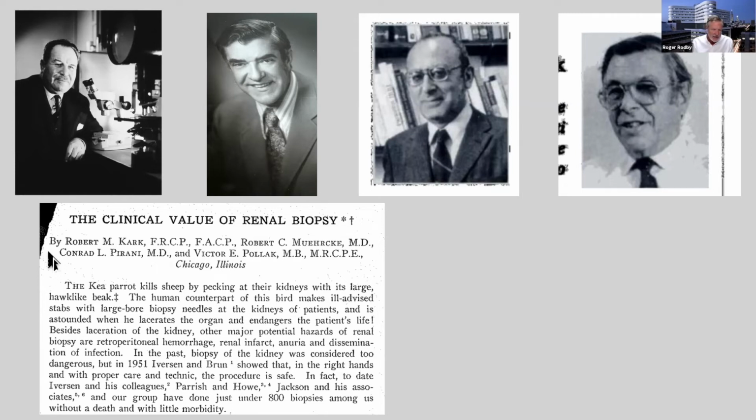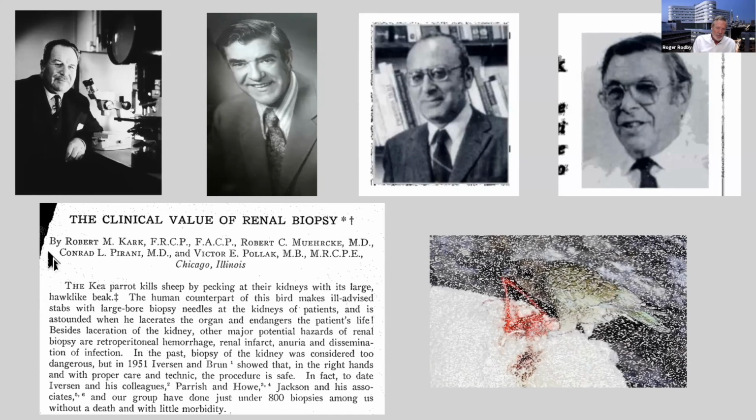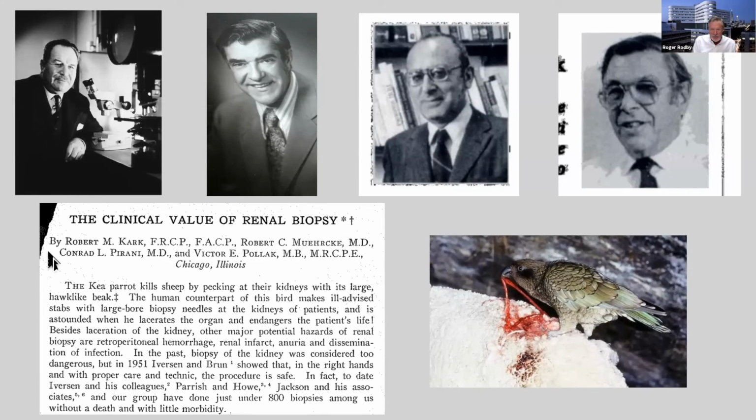And in fact, to date, Iverson and colleagues, Parrish and Howe, Jackson Associates, and our group have done just under 800 biopsies among us without a single death and with little morbidity. So this was the beginning of a whole new history of glomerulonephritis, especially lupus nephritis, because before then you really didn't have the access to be able to look at the kidney.